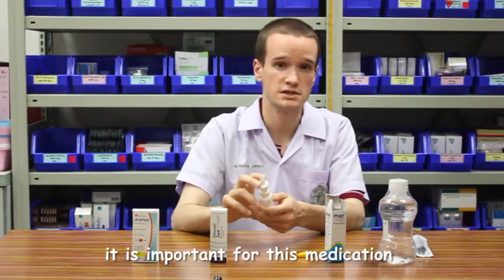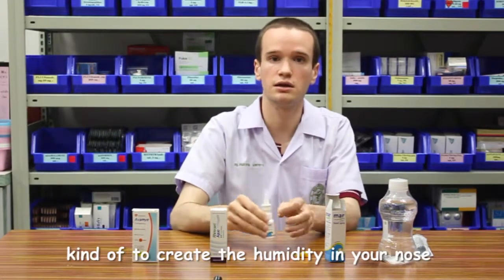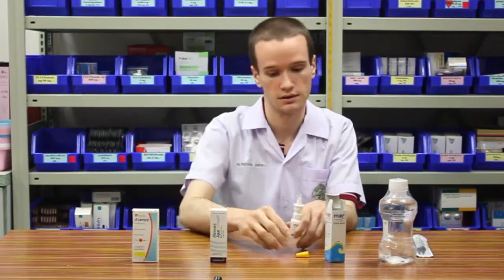And it's important for this medication to be not breathing in while you're spraying this medication, because this one works in a similar way. It helps to kind of create humidity in your nose, which will help thin out the mucus and help clear it more easily.